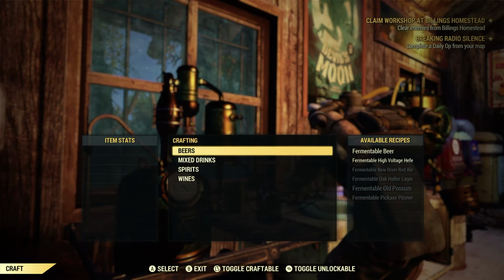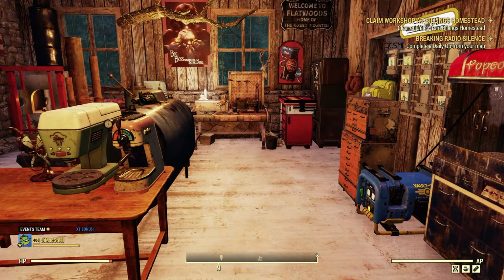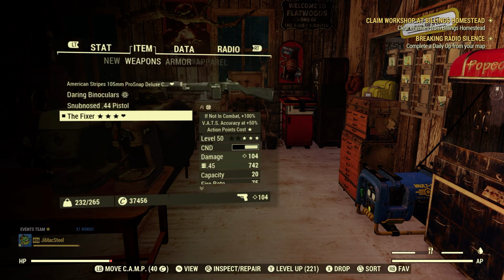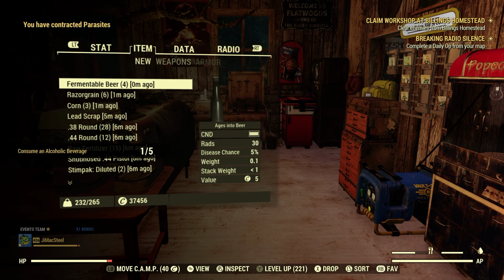Okay. And one thing good about this daily challenge is that we don't have to ferment them. We could just drink the fermentable beer as is. The only thing is it's going to give us 30 rads. All right. So let's go ahead. We're going to drink the fermentable beer we just crafted, so you can see there, consume an alcoholic beverage 5.